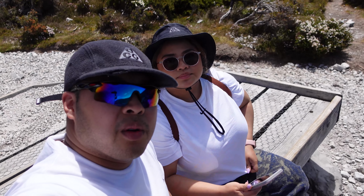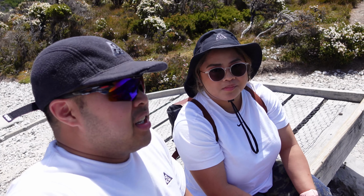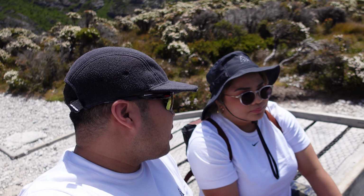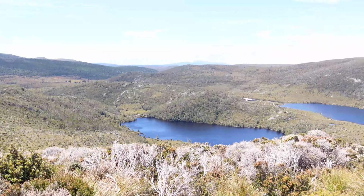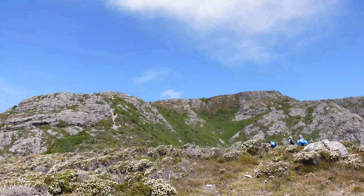Yo, what's up? So we just made it onto Dove Lake, going towards Cradle Mountain. So far it's been an hour uphill. It was a pretty tough battle, but it was really nice. Check out the view, guys. That's Dove Lake right over there. And then I think Cradle Mountain's up here.